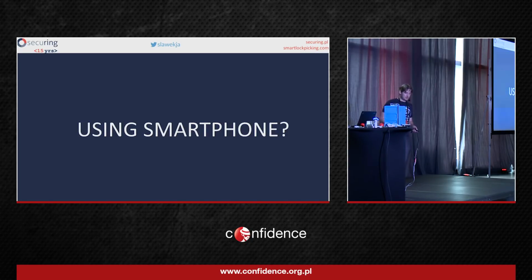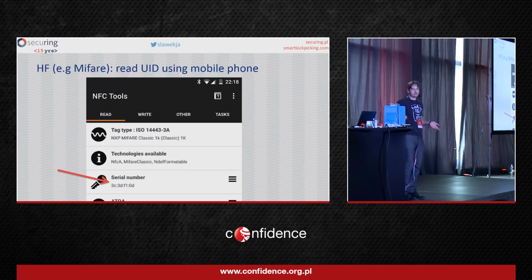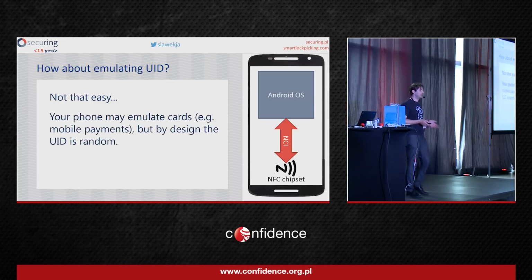You can also use a smartphone. In the smartphone, you can simply read the UID. There are free mobile applications for that, and they give you this 4-byte UID number. You can also emulate it. And this is unfortunately not really easy, because you probably know that you can emulate cards using your smartphone, but these are different kinds of cards.